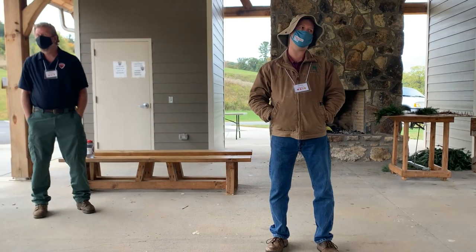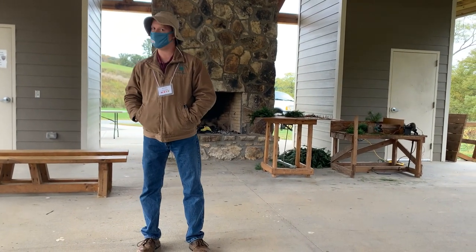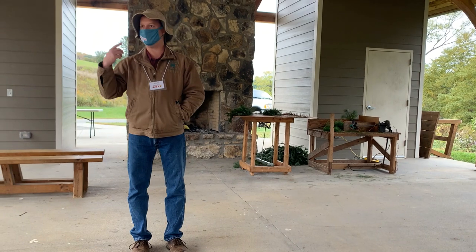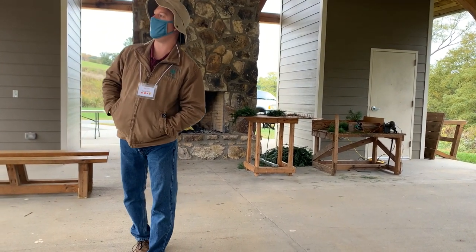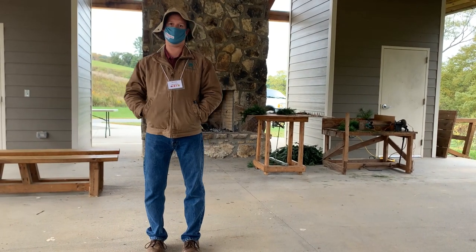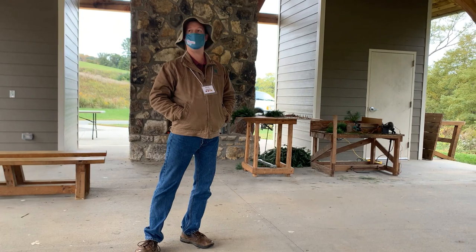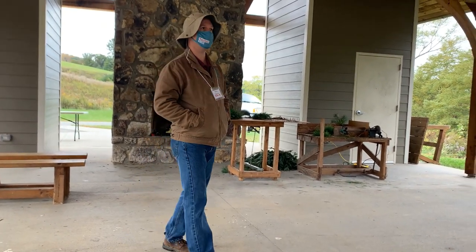Some of the bigger operations that we have in the county, and how many trees are actually shipped out of Grayson County from surrounding counties as far as a hub of the Christmas tree industry, I dare say that it's in the top five in the nation. And it'll start in about 2 weeks, I'd say. About 2 weeks. Oh, yeah.